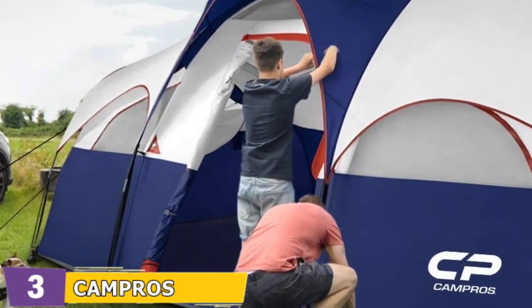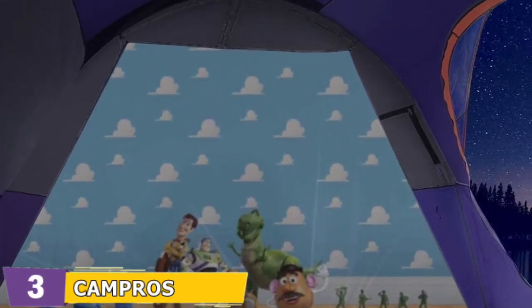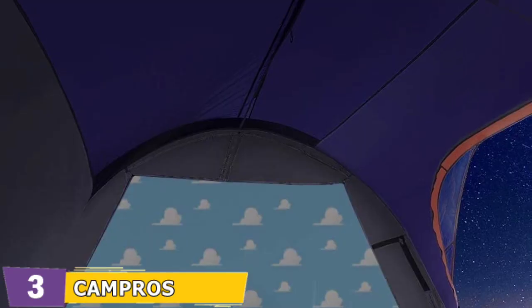It is designed to be set up by 2 people, so it might be a struggle if you have to put it up by yourself. Also, it doesn't always withstand strong winds and rain. In some cases, it might collapse.